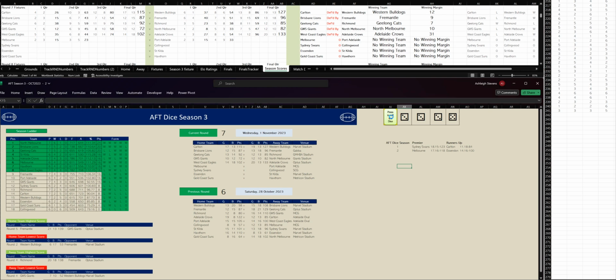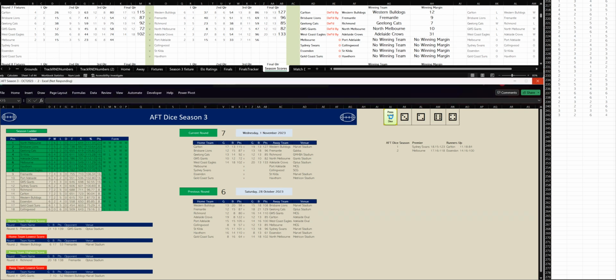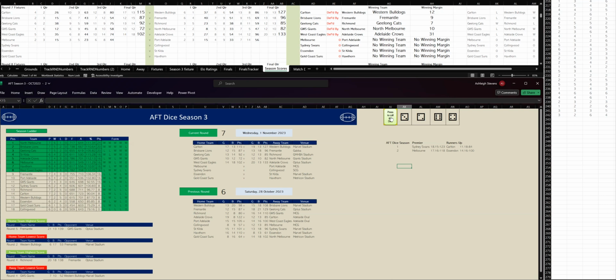Let's go to the third quarter. In the third quarter, Melbourne kicked 3-3 to Port Adelaide 3-5. And at three-quarter time, Port Adelaide are in front by 12 points. Let's go to the last quarter. And the last quarter, Melbourne kicked 3-2 to Port Adelaide 6-4. And Port Adelaide win this game by 32 points. Let's go to the next game.